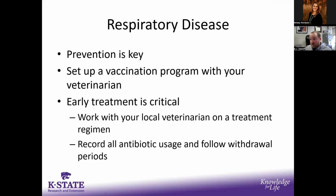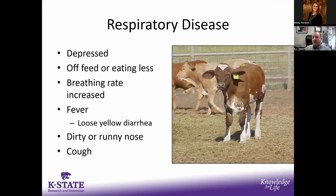Now, even with all of that, vaccination programs can always be overrun by some of these issues, whether the animal gets severely stressed, environmental stress from cold or extreme heat. We can run into some of these problems. Now, when you see some of these symptoms, and I'll talk about the symptoms in a second, it is very important to treat as early as possible in the course of disease. Okay, so setting up that treatment, again, with your local veterinarian, I can't stress that enough, to be able to understand when to intervene, how to intervene with what type of product, and then record any type of treatment, just like with any disease.